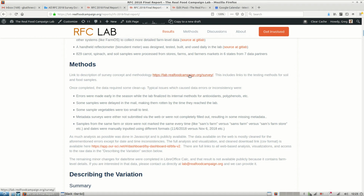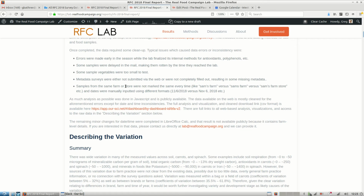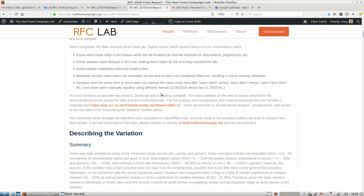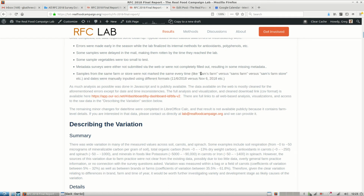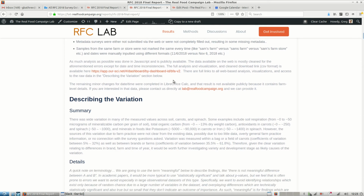You can look at the methods, the basic survey method here. But we did have a lot of loss. This is our first year, so we learned things about shipping and samples rotting and other types of stuff. We also learned things about making sure we had consistent data types, so that if you put in Sam's farm, you didn't put it in 8 different ways, that makes it really hard for us to analyze the data. So we definitely learned some things there.